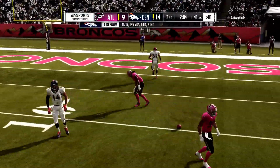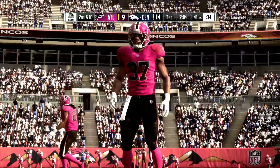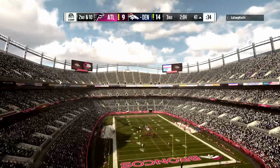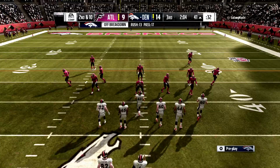It's incomplete. Took a shot, couldn't connect. We've seen good cover skills on display throughout this game, really from both teams. And there's another nice example there of them making it difficult to complete a pass. Here now is 2nd and 10, again from the 41.